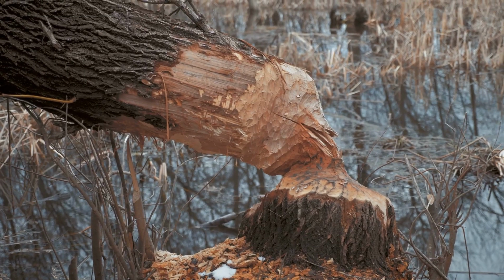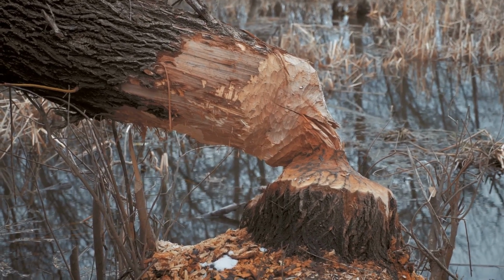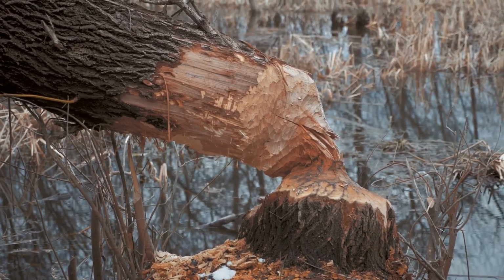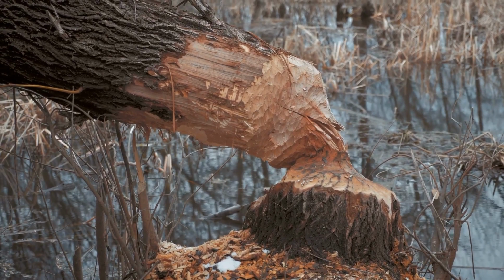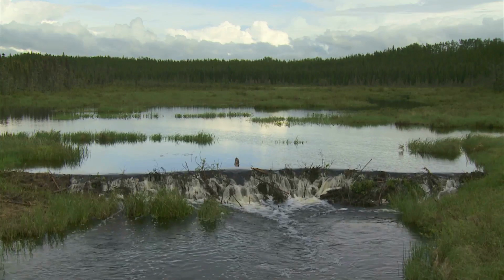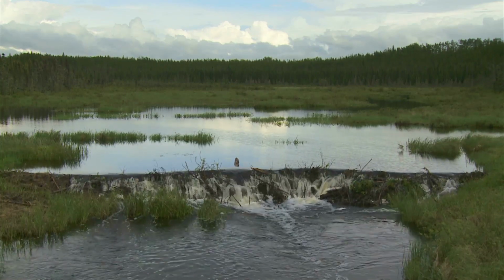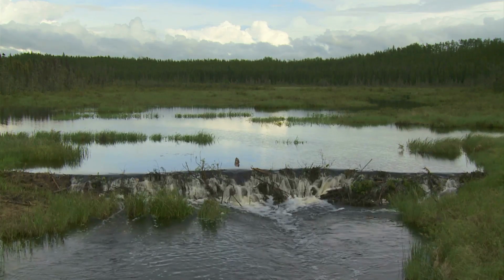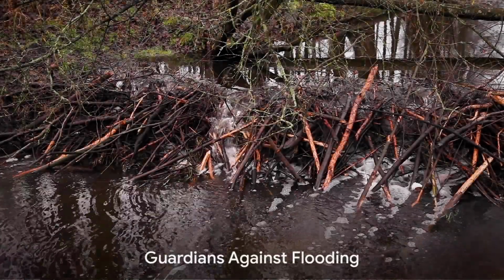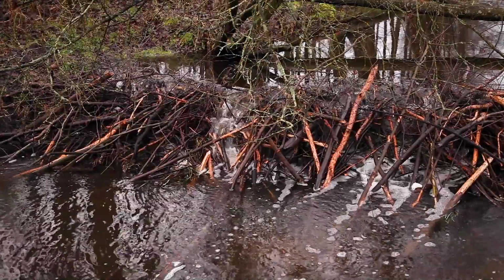We begin with the first stroke of genius, the dam construction. Beavers are master builders using branches, mud and rocks to erect their dams. Picture a beaver, hard at work, creating a dam that gives rise to ponds and wetlands. These bodies of water do more than just provide a home for the beavers, they help regulate water flow, reduce erosion, and recharge groundwater.